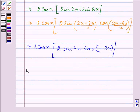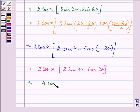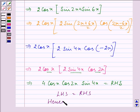As we know that cos of minus x is cos x only, so we can write it as cos 2x, and on opening the brackets we have 4 cos x cos 2x sin 4x, that is our right hand side, and hence we can say that left hand side is equal to right hand side, and hence we have proved the statement that was given to us.